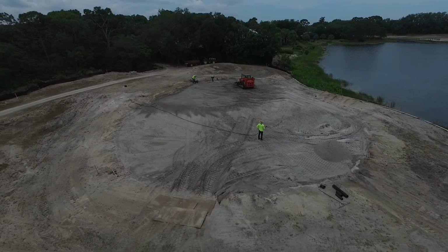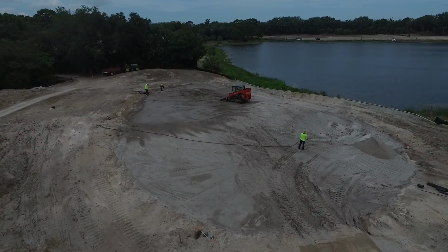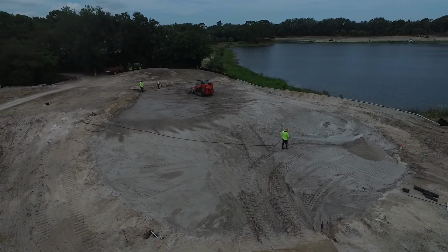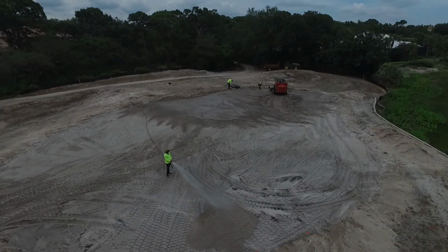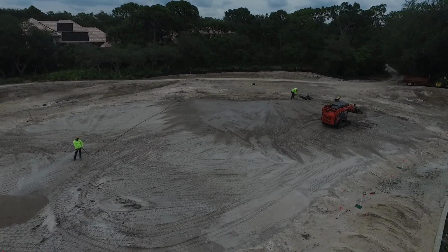There's really some interesting pinnable locations. Right now they're compacting the final mix on the greens, and then we'll come back later and do our final shaping on that. But 7 just looks great. The green's expanded, and some nice shaping around that green's surrounds.